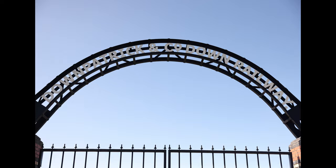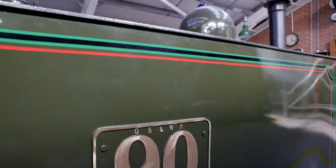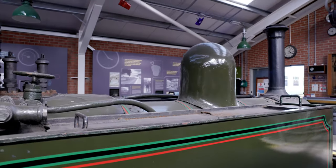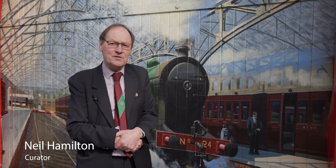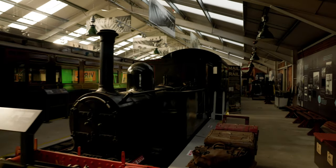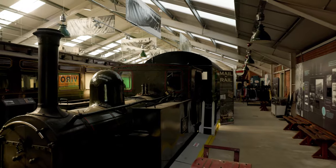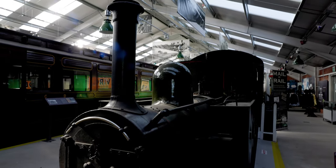The Downpatrick and County Down Railway is a working railway museum. I've had an interest in railways from my childhood, and I've had the pleasure of working here as a volunteer for over 30 years. We're here in the carriage gallery, and there are three items that I would like to show you. First item is number 90, one of our steam locomotives.